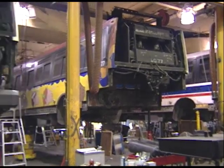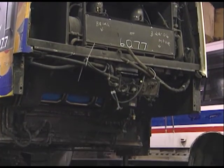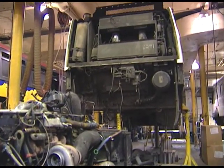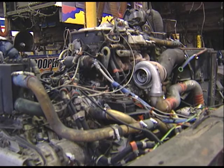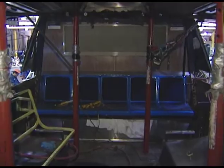There are 330 Flxible buses in the CTA fleet, but a few years ago, they started showing their age. After a bus has been out in service for over 12 years, and it's got over 400,000 miles and numerous hours of service, it takes a beating and parts and components need to be rebuilt. It has been a workhorse for the Chicago Transit Authority since 1995.